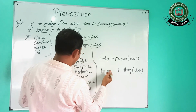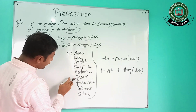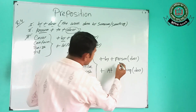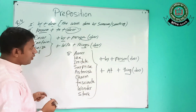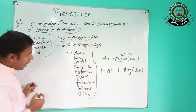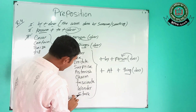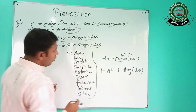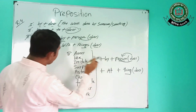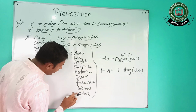Number 4. Annoy, vex, irritate, surprise, astonish, charm, fascinate, wonder, and stare. There may be two types of doer, person and things. Whenever this doer is a person, preposition by is used after annoy, vex, irritate, surprise, astonish, charm, fascinate, wonder, and stare.